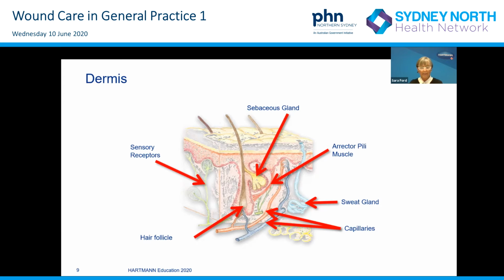The erector pili muscle is responsible for the formation of goosebumps to keep us warm. The sweat glands allow for the elimination of waste and cool us down. Capillaries provide oxygen and nutrients to the cells in the dermis and epidermis, as well as providing a reservoir of blood should we need it in a flight or fight situation, which is why we go so pale when we get a shock. The hair follicles help with temperature control and, of course, cosmesis.